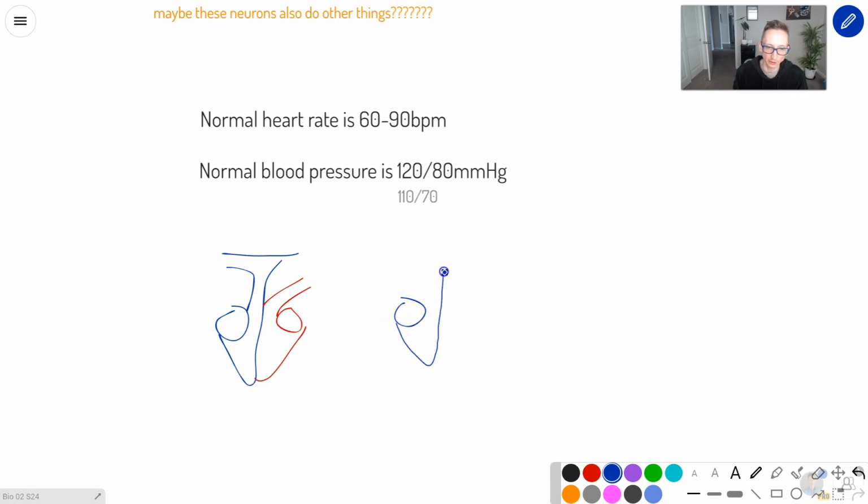What is blood pressure? What are these values? You work in the medical field, you should know this, but if you don't, you're now going to. And then we got our... Okay, so 120 over 80.